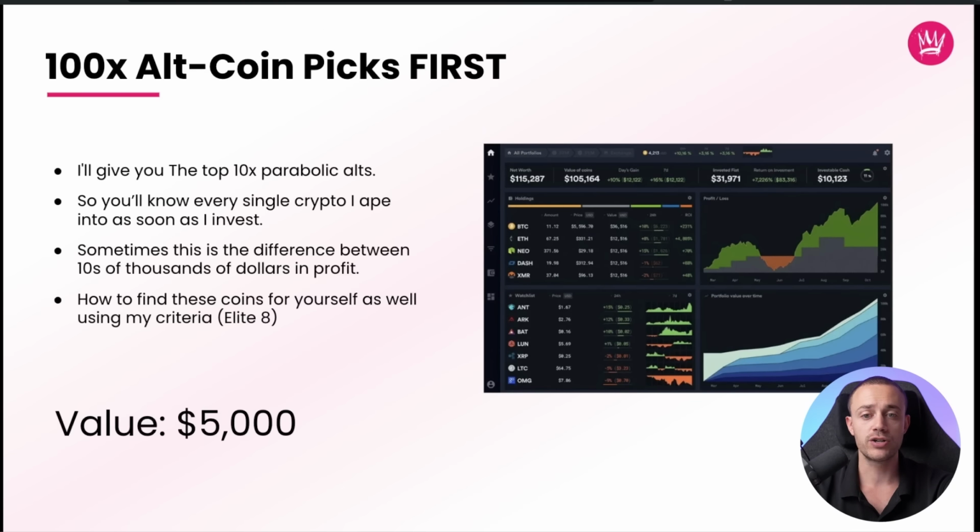Well, you get 100x altcoin picks first before anyone else. I'll give you the top 10x parabolic altcoins so you'll know every single crypto I ape into as soon as I do so, as soon as I invest. Sometimes this is the difference between tens of thousands of dollars in profit, and how to find these coins for yourself as well, using my criteria, which is the Elite 8.